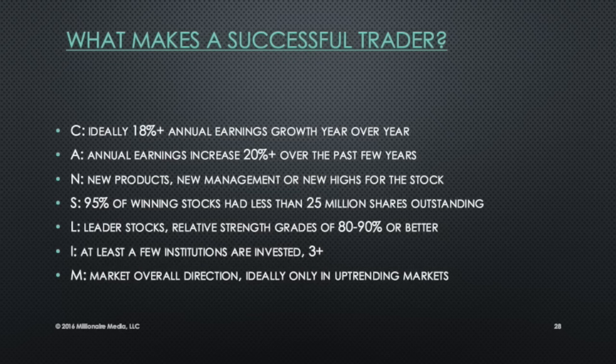And then the M, which I think is William O'Neill's biggest downfall here: the market overall direction, ideally only in uptrending markets. Because he's a long-term investor, and because 3 out of 4 stocks follow the market, if you're investing in companies and you want big run-ups, it should be in an uptrending market. It's very difficult, no matter how hot the product is, for the stock to uptrend in a severely bearish market. And frankly, even though this is one of my influences, I think that I've made this formula a little better for bull and bear markets and for short and long term plays, because you should not be only profiting in bull markets.